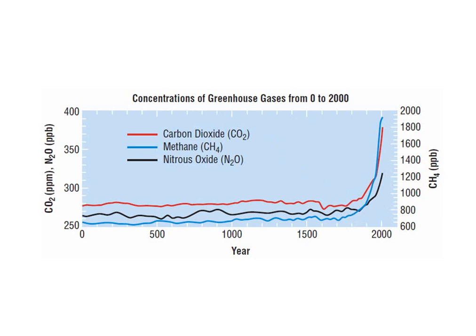Highly probably cause and effect. Human activities increased rapidly in the past 200 years, and so did the greenhouse gases, and so did the global temperature. So these phenomena were not just coincidence. Actually, they were cause and effect.